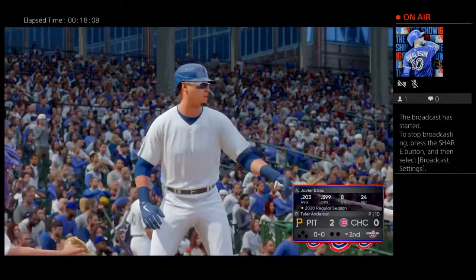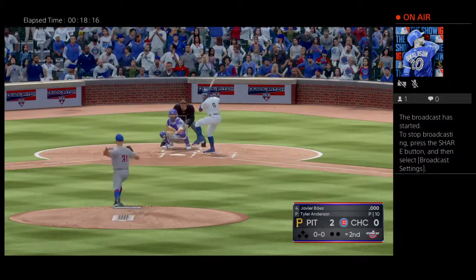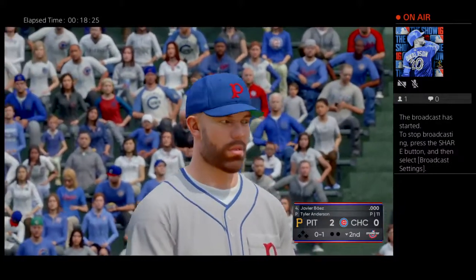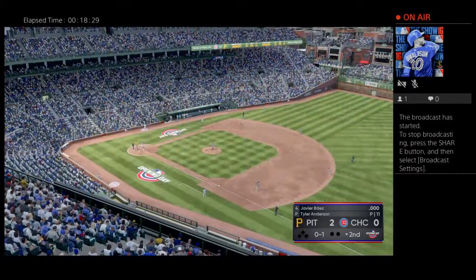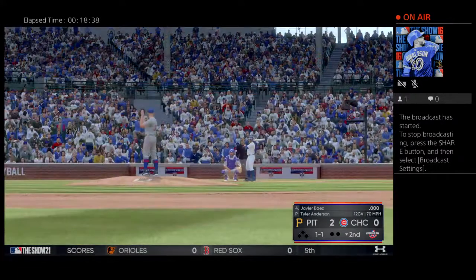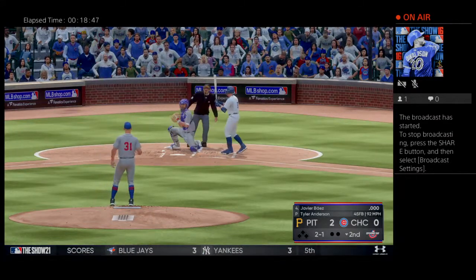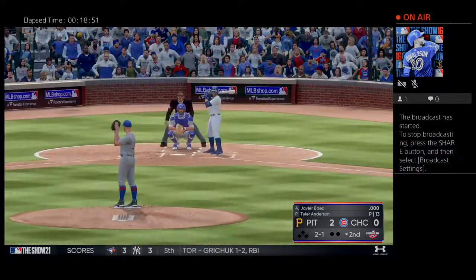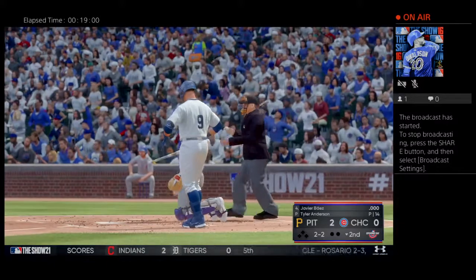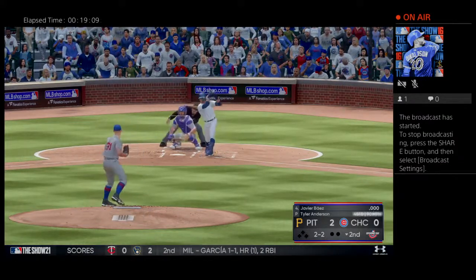Here's Javier Baez. He'll get us going here in the bottom half of the second. You know, these next couple innings are really important for these guys. I know they're only down by a couple, but they need to get something going on offense to keep pace, even though it's early. Fouled away. The 0-1 pitch. I got 1 ball, 1 strike. Count is 2-1. That was a tempting pitch to swing at right there. A big power guy like this really wants something that he can elevate and drive out of the ballpark. Fouled off. And another foul ball.